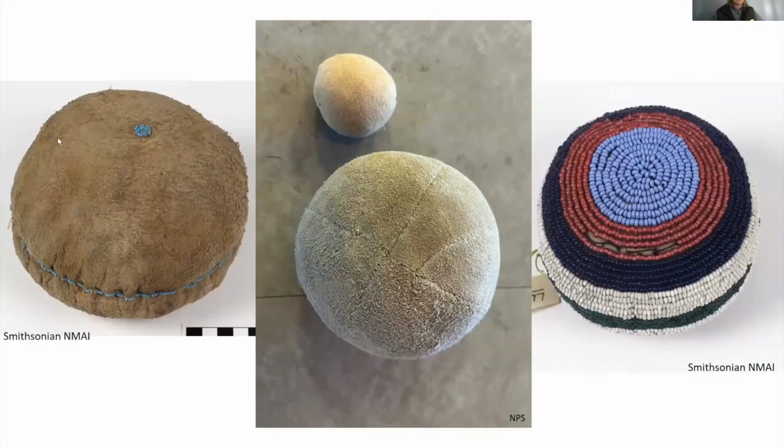And this is the kind of ball that they would play with. It's a leather ball filled with antelope hair or bison hair, and oftentimes they would beat it.